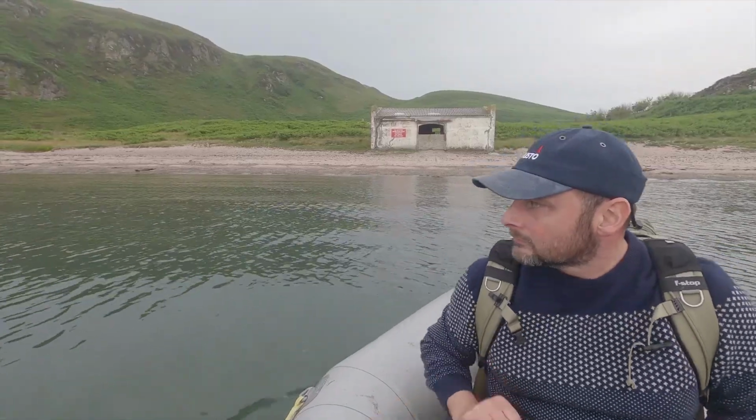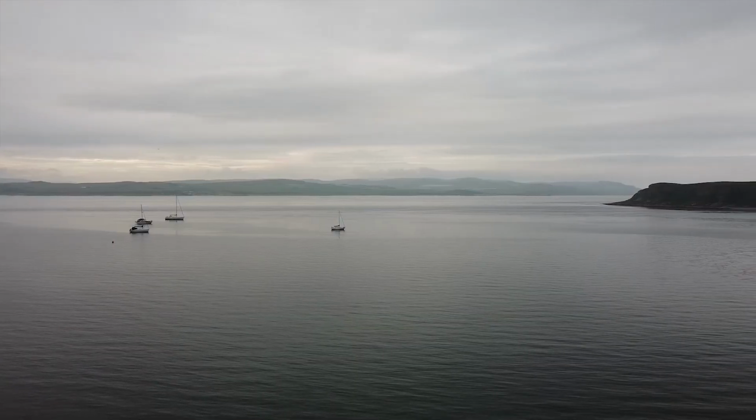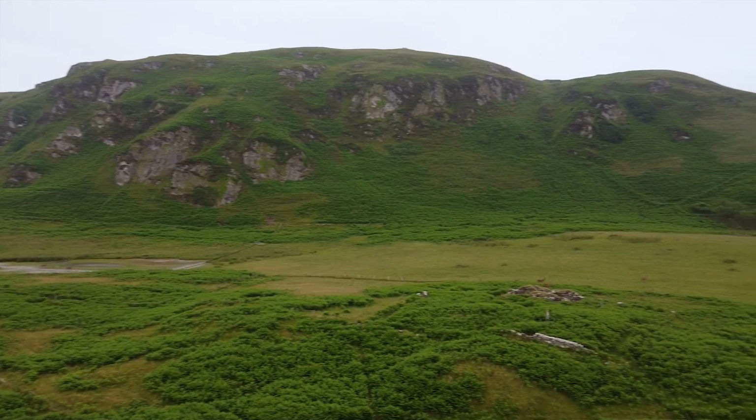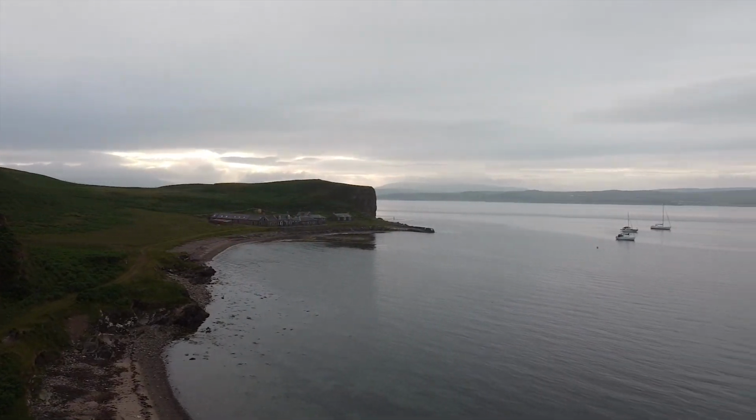From Lochranza, we made our way to Sanda Island. Sanda Island is an incredibly interesting little island to visit, uninhabited now, but it once had a small pub and restaurant that would serve food and drinks to the passing yachts. We went ashore to explore.